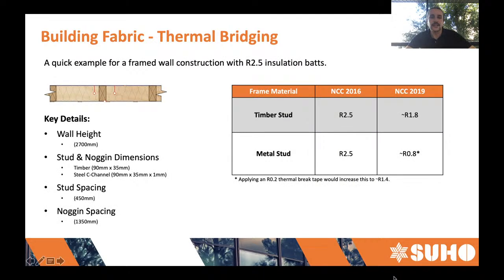I've got a quick example here to demonstrate the impact that thermal bridging has on the achieved R value. So we're using Australian standards to calculate this as per the requirements in the code. If you were to consider a framed wall that's say 2.7 high, it could be timber or metal stud, but we're assuming the dimensions of that timber or metal C channel are the same, so 90 by 35. We've got a stud spacing of 450 and noggin spacing of 1350, so a relatively standard wall.